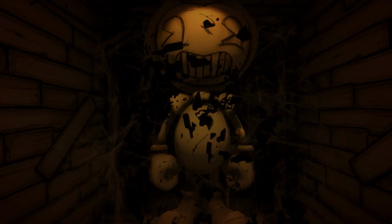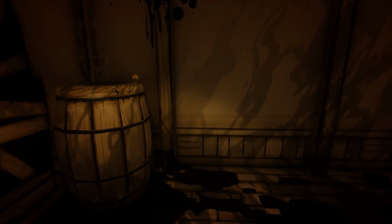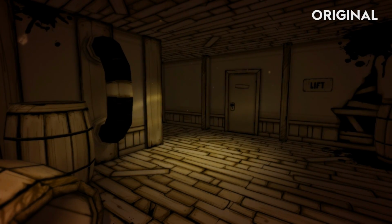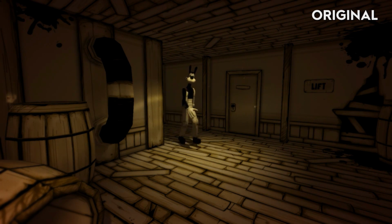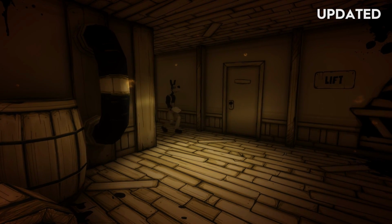Dying to Bendy will cause you to respawn at the third Bendy statue found in the corridor here. Bendy then reappears from the nearest ink pool to resume the chase. Finally, at the end of the chapter we see that Boris has a new look and improved animation over the original version of chapter 2 pre-update.